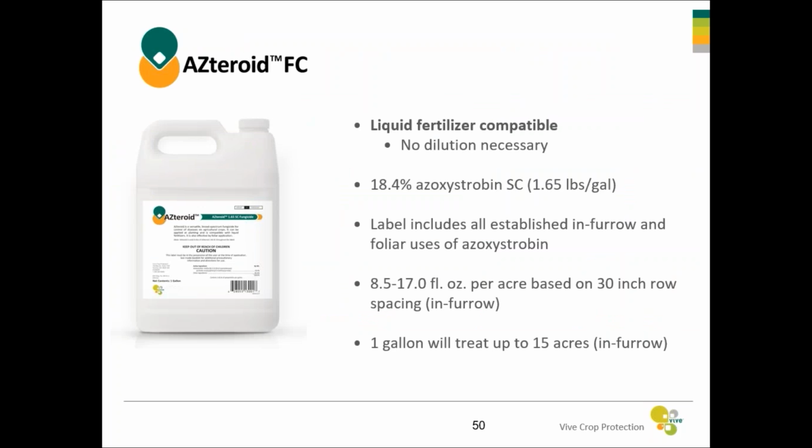So I'm going to walk you through some of the product benefits and yield data we've seen with Asteroid so far. This product mixes flawlessly with starter fertilizers with no dilutions needed. It is labeled for all in-furrow and foliar uses of azoxystrobin, and the use rate allows 1 gallon to treat up to 15 acres for in-furrow use.